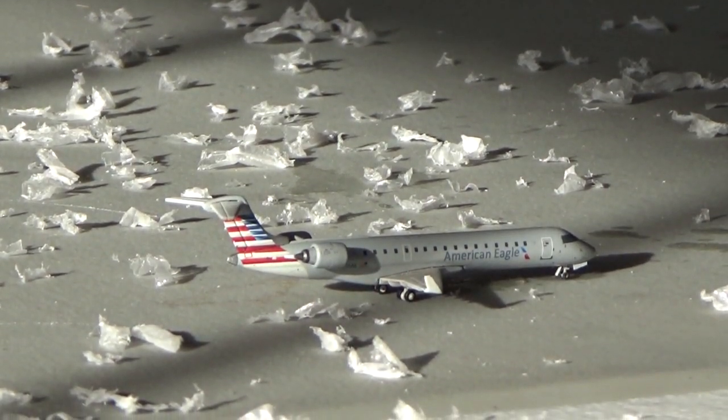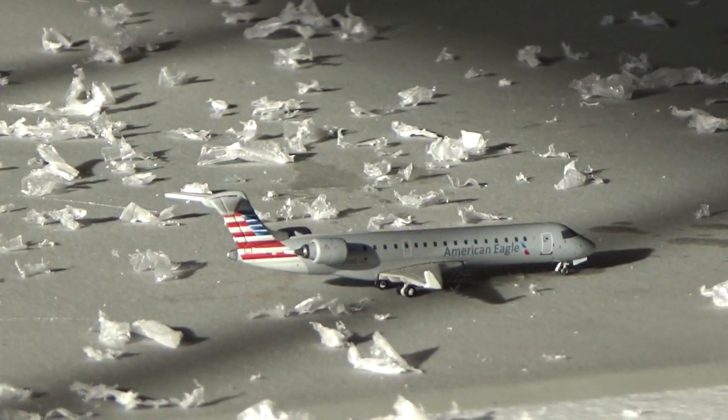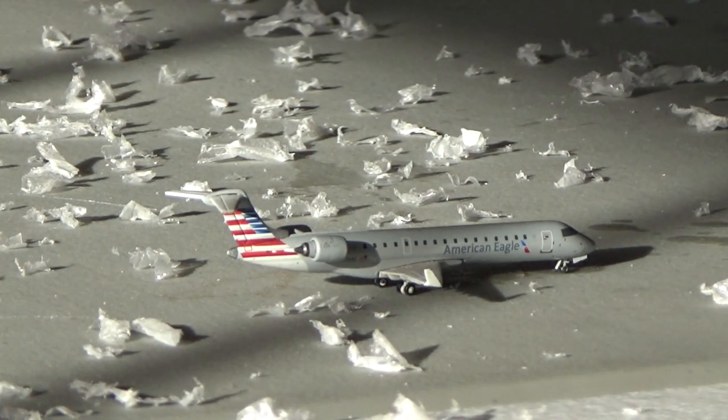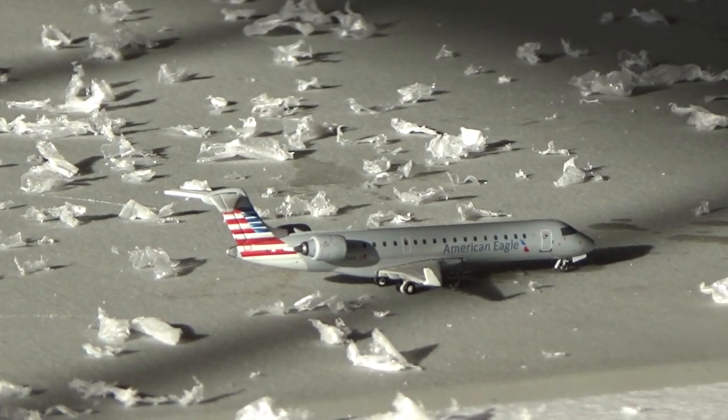American Eagle CRJ-700. He's pulling in from Tampa, which just fluctuates on RJs, it depends on the day. Coming in from Tampa, we're making a flight to Raleigh-Durham, which is a couple daily CRJ-700s.